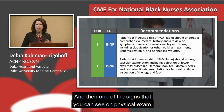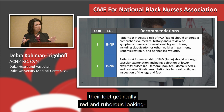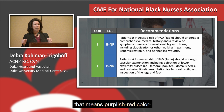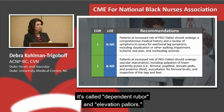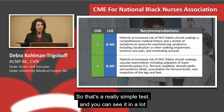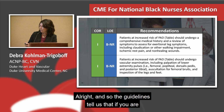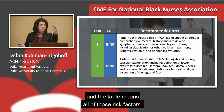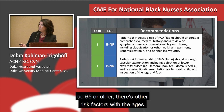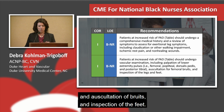And one of the signs that you can see on physical exam, and I know you've all seen this, when you have patients sitting in a chair, their feet get really red and rubrous looking, that means the purplish red color, and then they elevate them and they get white. So that's one of the clinical signs. It's called dependent rubor and elevation pallor. So that's a really simple test, and you can see it in a lot of patients before they elicit symptoms. All right. And so the guidelines tell us that if you are at increased risk for PAD, and the table means all of those risk factors, so 65 or older, those other risk factors with the ages, with the diabetes, then they need a good physical exam and auscultation of bruits and inspection of the feet.